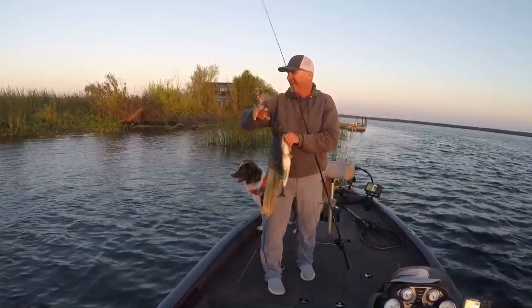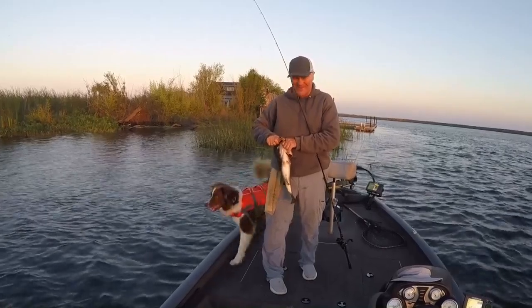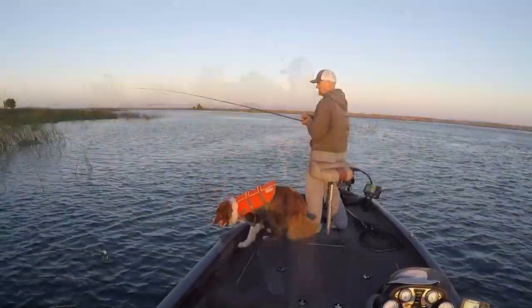Beaver. Beaver just exploded over there too. Woo!